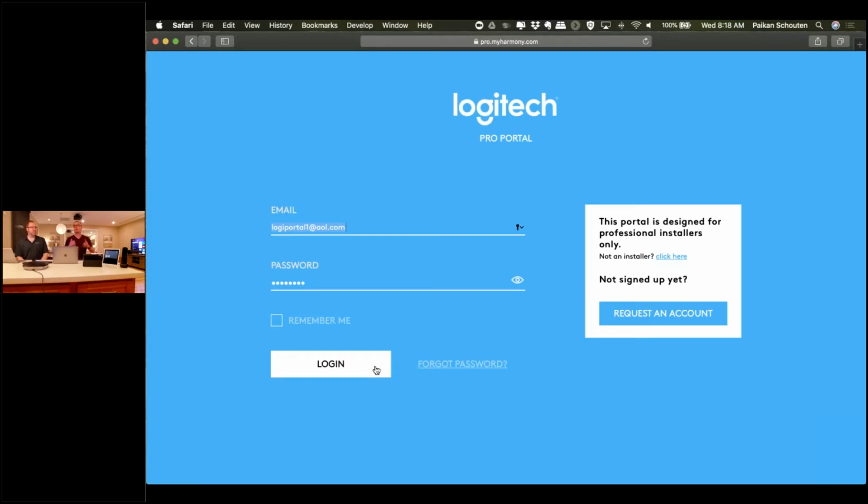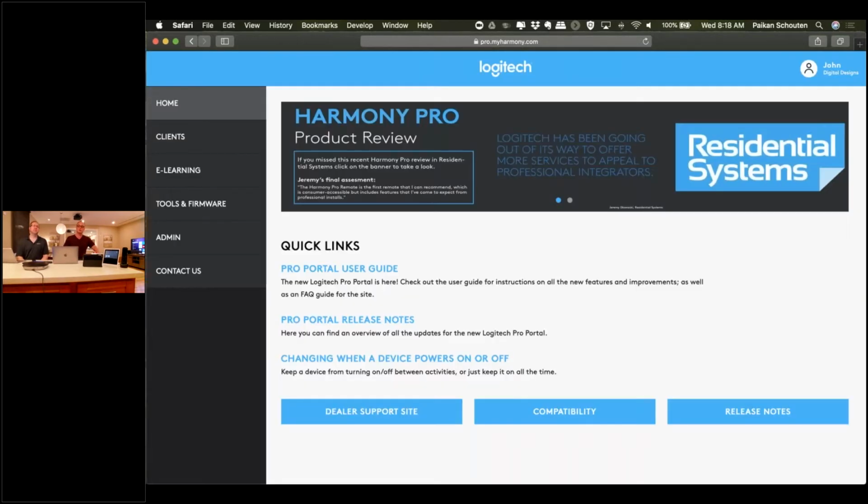And to that point, what I really advise is, before you do a Harmony install or play with it at a home, we have a training that walks you end to end through a full new setup. It includes Sonos, adding devices, creating activities, adding lighting. I think we add Lutron to it as well. So it's a great training to get a whole overview on setting up your first Harmony remote. And once you've done that, when you get your own unit, it will already be very familiar. So let's go ahead and log into the portal.